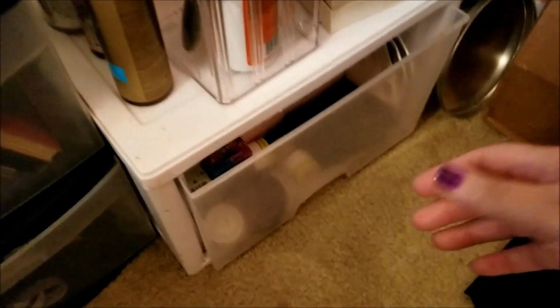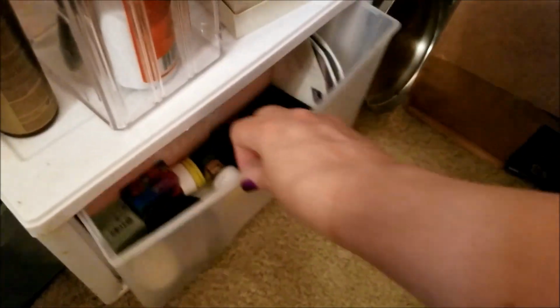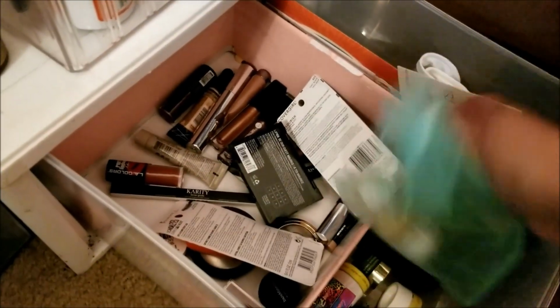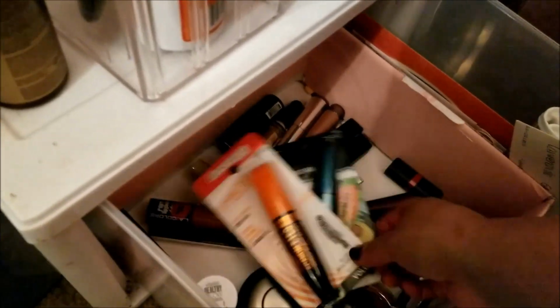Okay, so we're out of that drawer and we're going to get into our sample drawer. One of these days I have to put this in there. It's a beautiful palette. It's a lot. All right. Yes, things have gotten emptied out over here through the month. Things have been borrowed elsewhere.